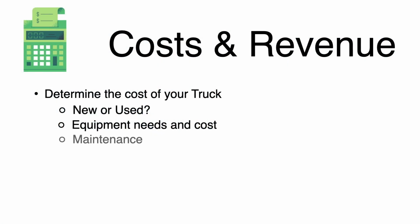You will also need to keep your truck maintenance in mind and what it will cost for upkeep. New trucks will need less upkeep at the beginning, and used trucks, while cheaper to start, will need regular maintenance to make sure that you're not buying a whole new truck too soon.